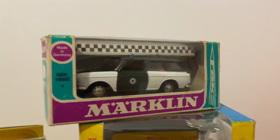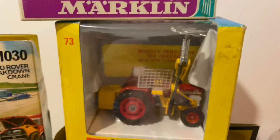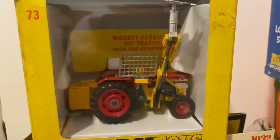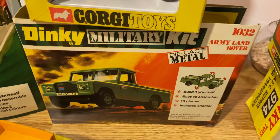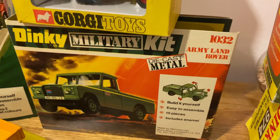The Marklin Volkswagen, I absolutely love that, a little police car. Incredible. At the back here then, the Massey Ferguson tractor, header card still inside. It's got the moving boom as well, which is also quite cute. Down here is a Dinky military kit, which you can literally build yourself. Original paint, everything still inside.